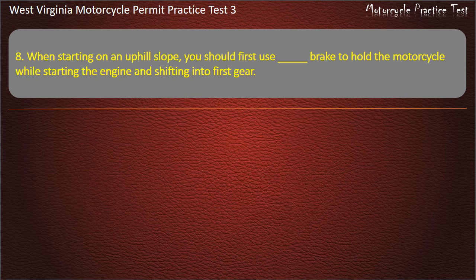Question 8. When starting on an uphill slope, you should first use either the front, the rear, or neither brake to hold the motorcycle while starting the engine and shifting into first gear. Answer. The front.